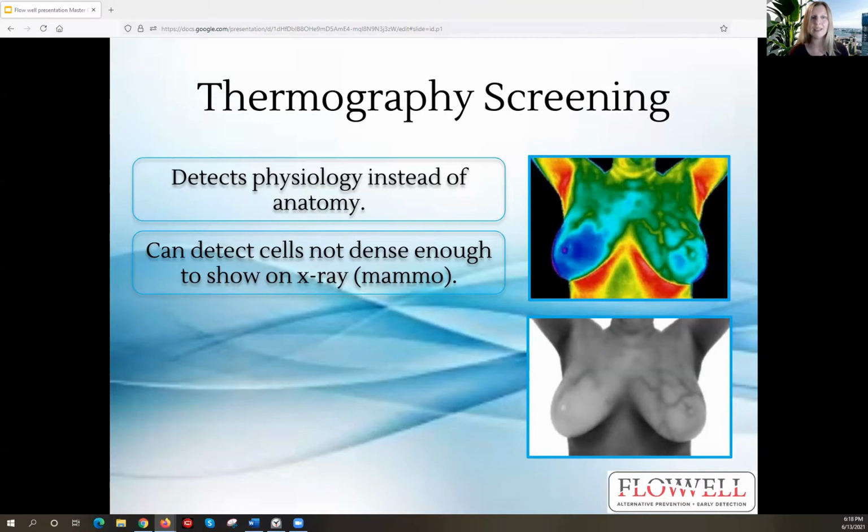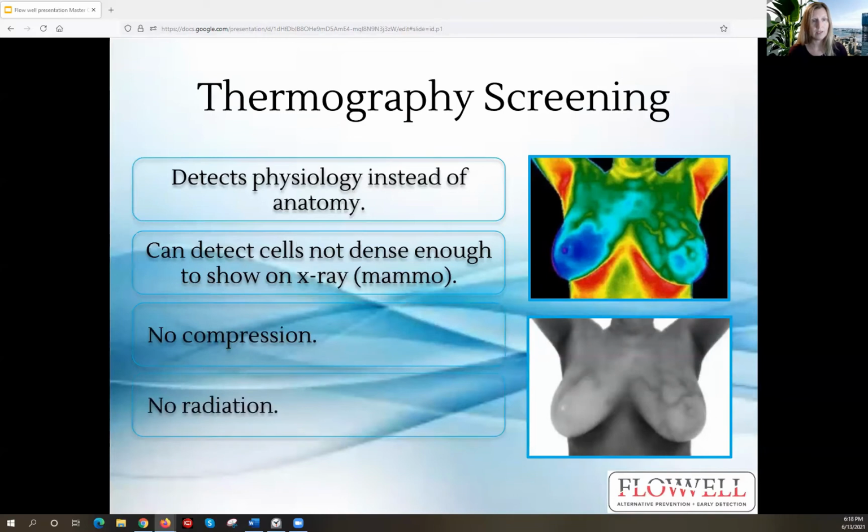All right, so thermography screenings detect the physiology of the body instead of the anatomy. We're looking for heat signatures with thermography versus those anatomical tests that I mentioned. They're looking for a physical tumor that's already big enough to be seen on an anatomical study. So thermography can detect cancer cells that are not yet dense enough to show up on an X-ray, which is what a mammogram is, or other anatomical tests.